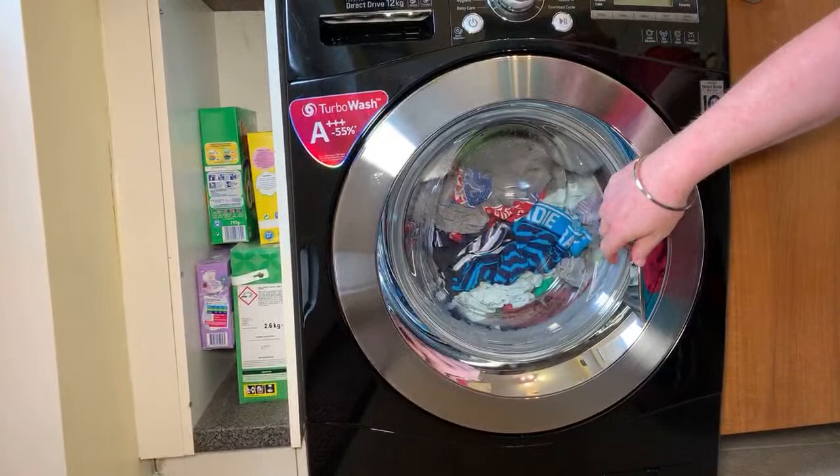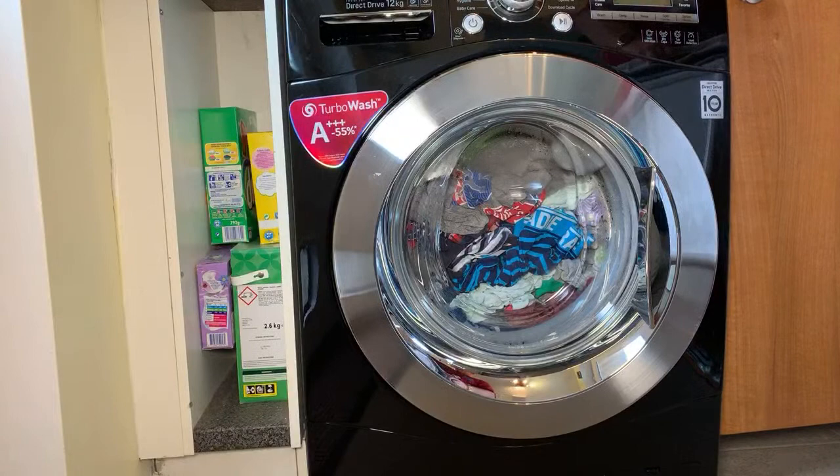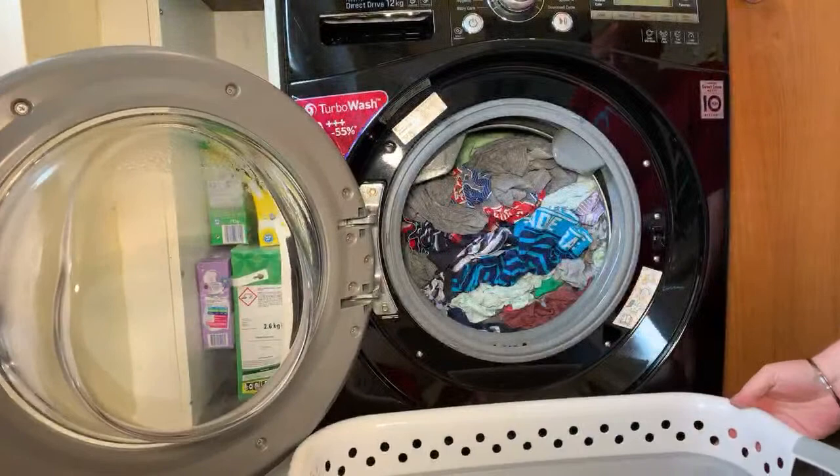Let's get my basket. I need to put my balls in the dryer first. There we go. 6 balls in the dryer. Now, let's have a sniff.